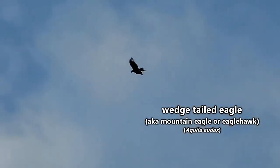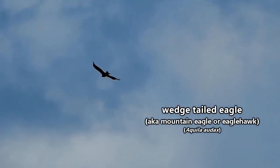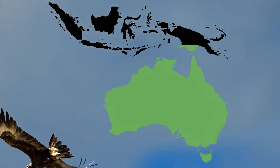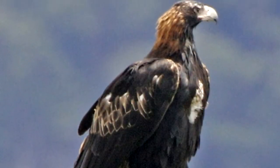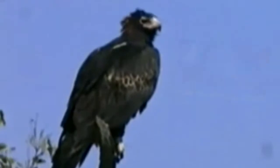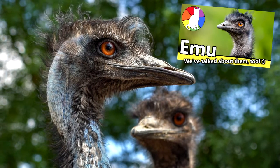As the name might imply, wedge-tailed eagles have a distinctly angular tail shape that's easy to identify. These birds can be found throughout most of the Australian mainland, as well as the islands of Tasmania and parts of New Guinea. Wedge-tailed eagles are the largest birds of prey found in Australia, having a wingspan of more than 8 feet in length, which is more than a foot longer than their American cousin, the golden eagle. Of course, they're not the biggest birds in Australia.